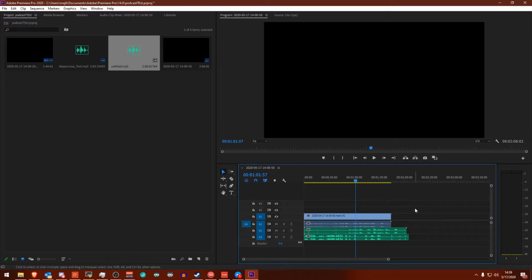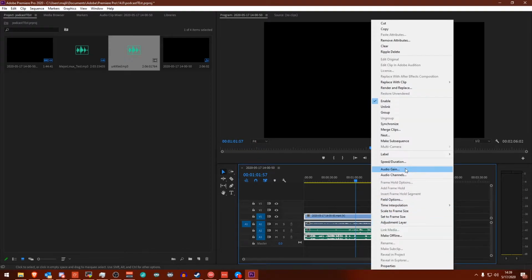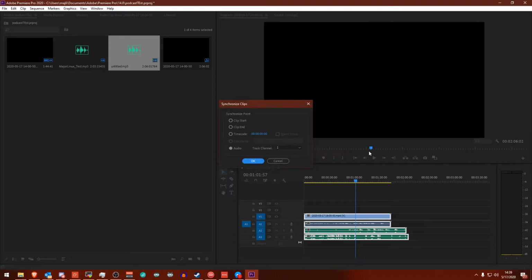Now, what you want to do is when you have all three clips, you want to make sure you highlight them all, click synchronize, and you want to make sure that you're synchronizing on the audio track. Now, I want to make sure it's synced on audio track 1 because that has both of us talking on it at once.